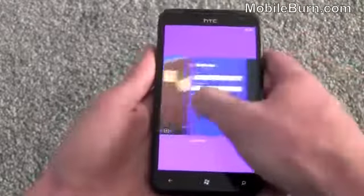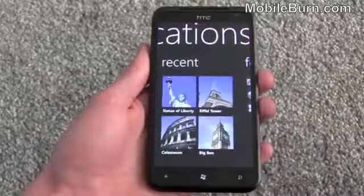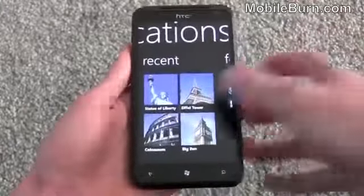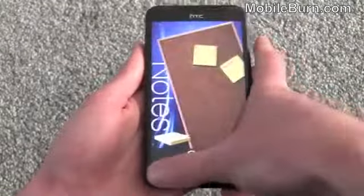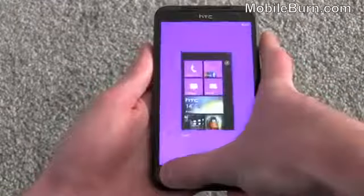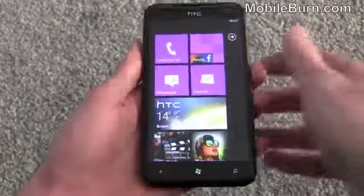We can easily switch between them, so let's just switch to Twitter and allow that to load up. And then we can switch back out of that and go back to Locations, for example. So again, all very fluid, very easy, no lagging or anything. And then we can just close any of the open applications just by hitting the back key, as you see here. And now when we hold the key, we've just got the one open, the main home screen.